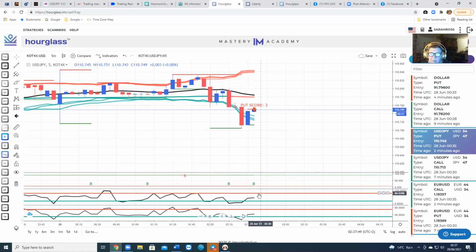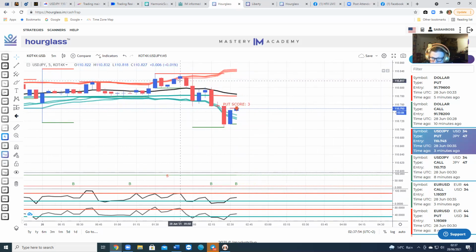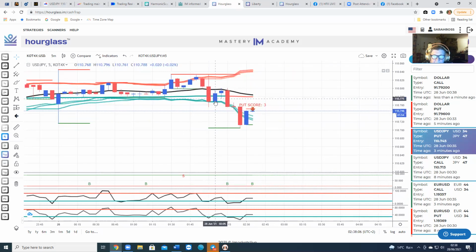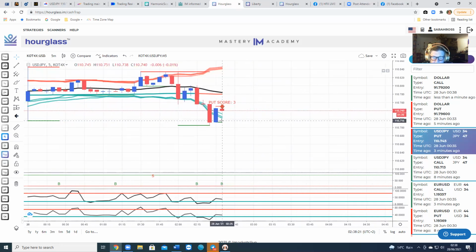So for the 45 minute at 7 Cabal's market timing, we can see since 2 o'clock market open that price wicked off the Bollinger Band, went right to the other side, did a retest back to the midline, then rejected off it and has been heavily selling. And as price moves in waves, little wave back, it's in a downward trend. Put score of 3, not a bad score.